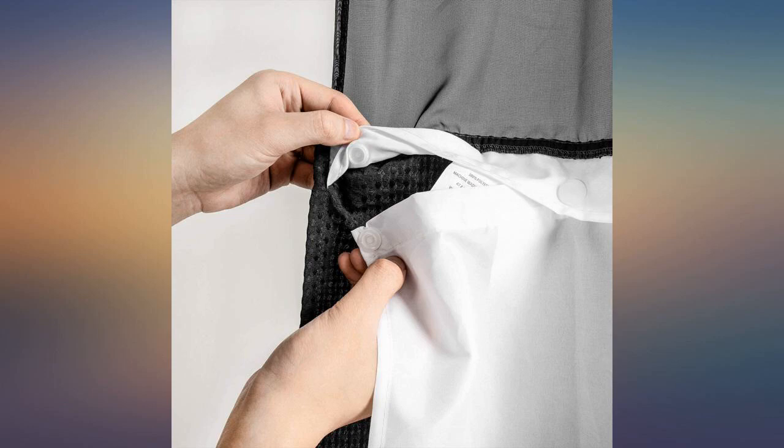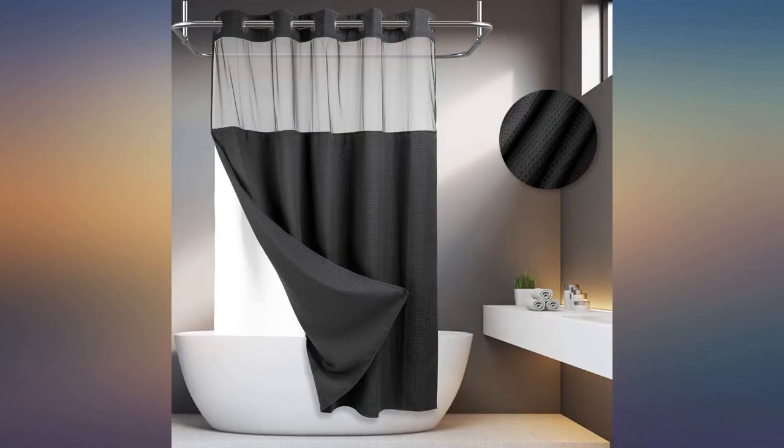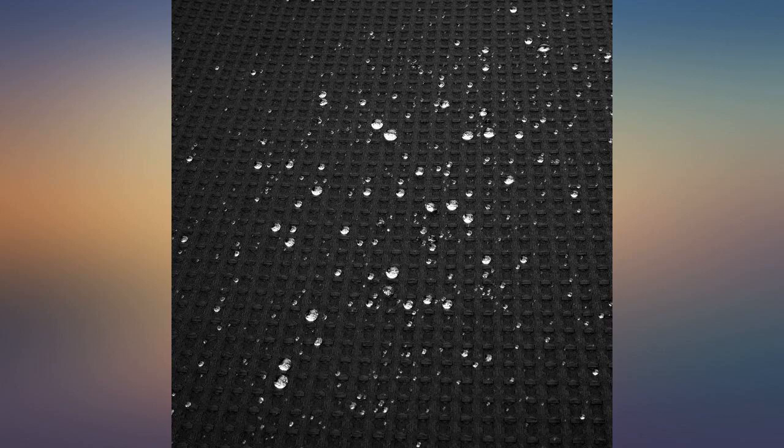Perfect. It's beautifully made and exceeded my expectations. So easy to hang. Great navy blue color. Well made. We bought our first one 10 years ago and it is still in great shape. We just wanted a new color.